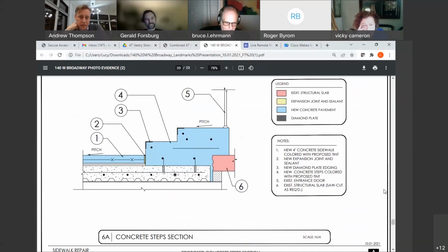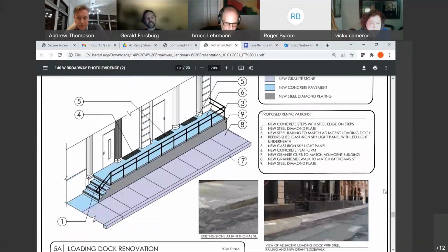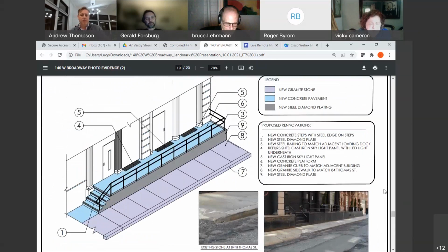Go back up a little bit. One more. Okay, no, yeah, right there. So this picture here in the lower right-hand corner is where this concept comes about with the owner's concern. He's had people slip and fall.